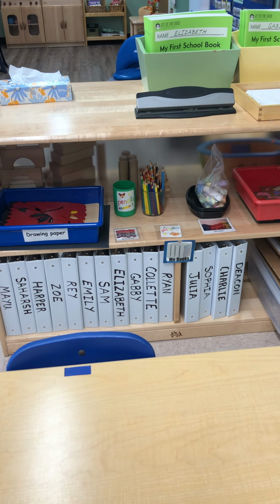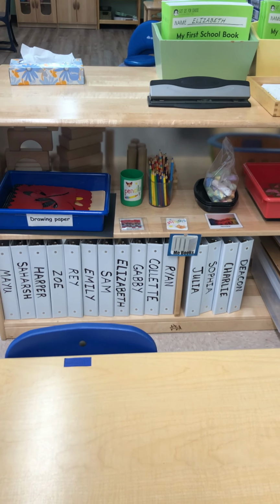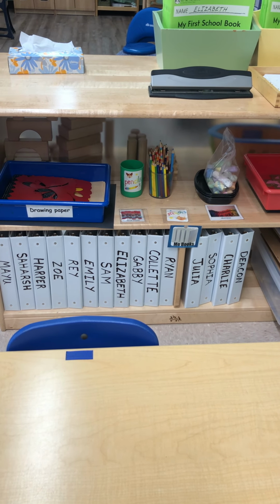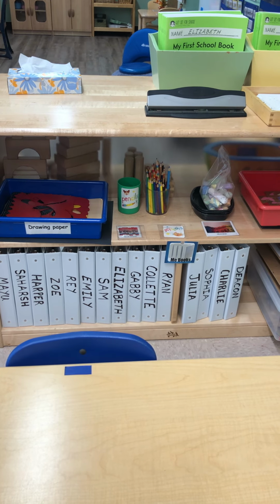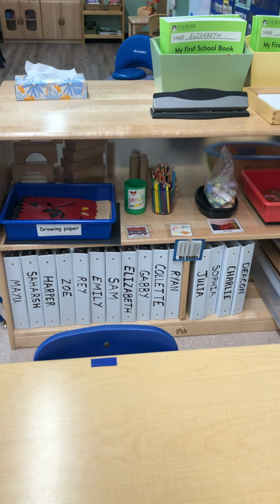Do you see your name again? How many times have we seen your name so far? Let's count. We saw it once on the mailboxes. Where was the second place we saw your names? That's right, on the door. And the third one is right on these books. We've got your names everywhere.